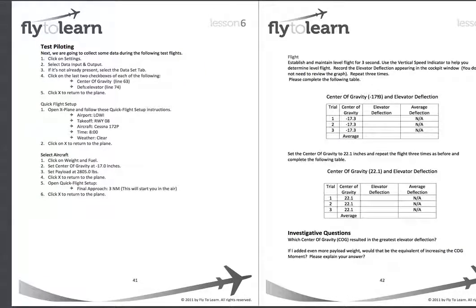We do something where we look at the elevator deflection and we see, well, how much elevator do you have to add when the plane is out of balance, basically. You see that 17.3, those are inches. And that's 17.3 inches from the center of gravity. And then 22 inches, so the negative and the positive, it's all relative, related back and forth on it.